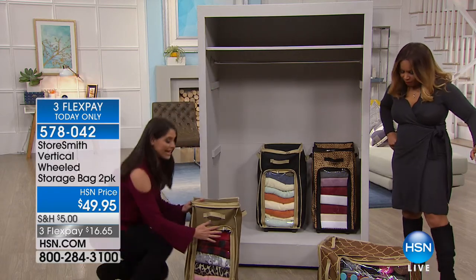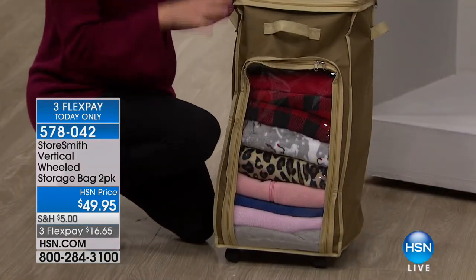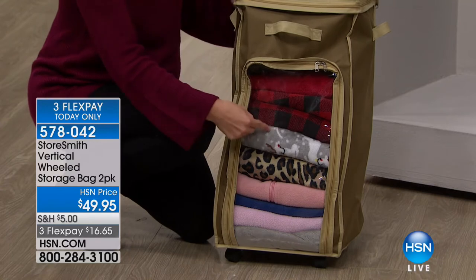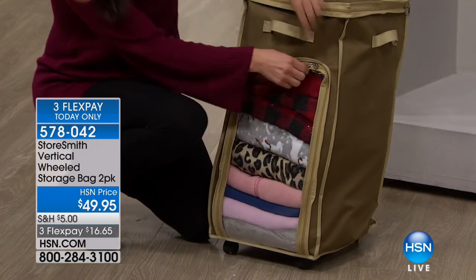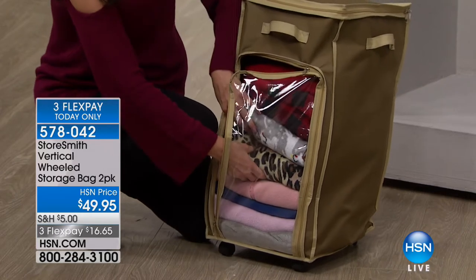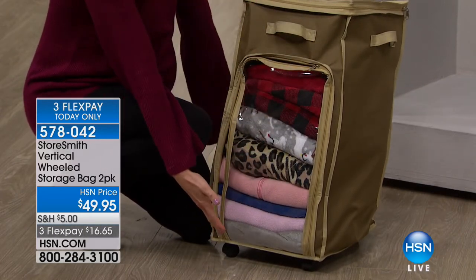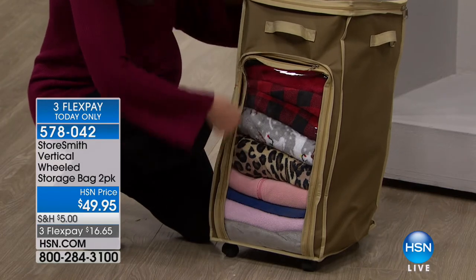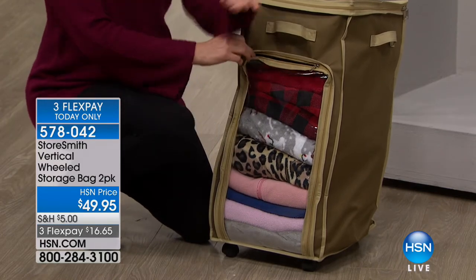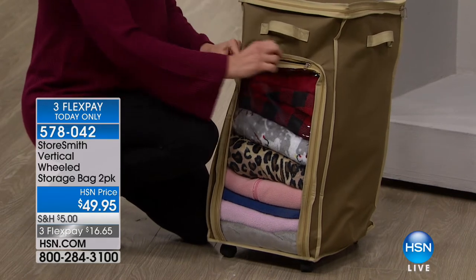But this great little peekaboo section means I don't have to dump out everything inside of here to figure out what is in here. If I know that I want to get inside and I want to grab this leopard sweater, I can pull it out. Oh, I need this for my jeans. And everything else is still in there. The worst is when you're organizing what you already organized because you had to dump it out, right? So this keeps everything so simple.